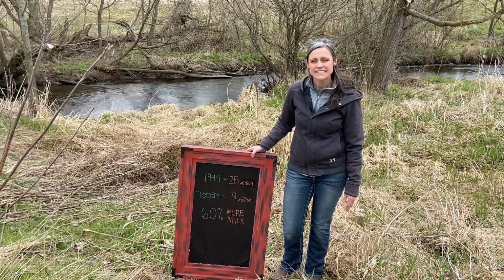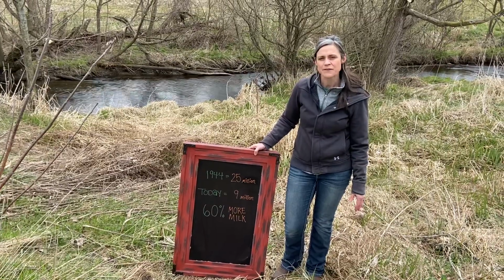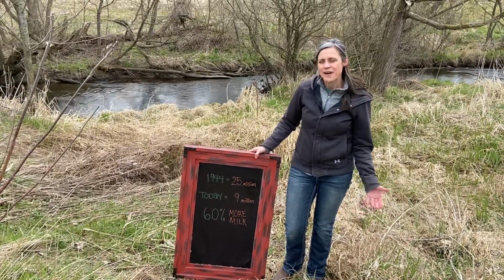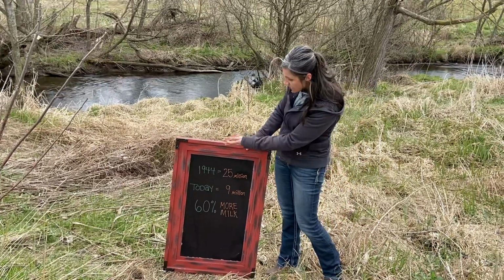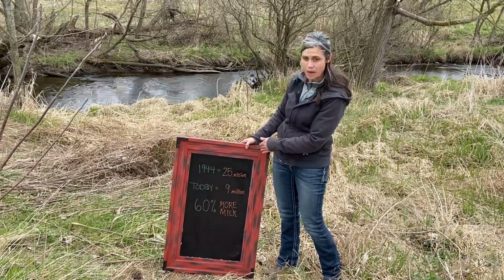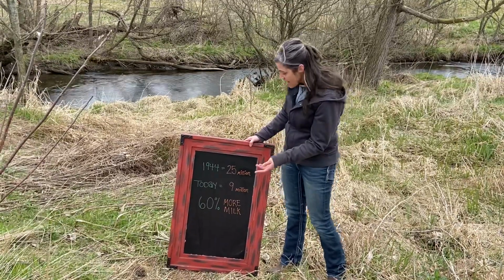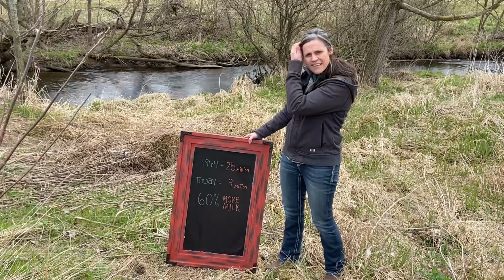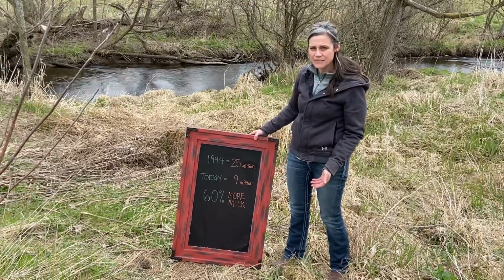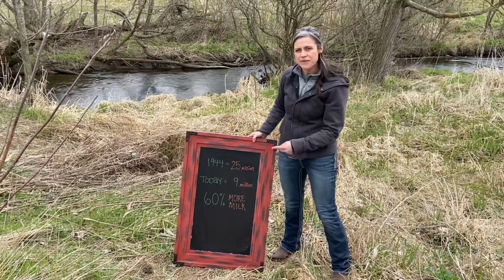Happy Earth Day! Did you know that today's dairy farms are making more milk with fewer cows? I wanted to tell you some facts I wrote down here. In 1944, the U.S. dairy cow population was at 25 million cows. And today we are at 9 million cows. So that is like a third of the cows. And look at this fact right here: 60% more milk with a third of the cows.